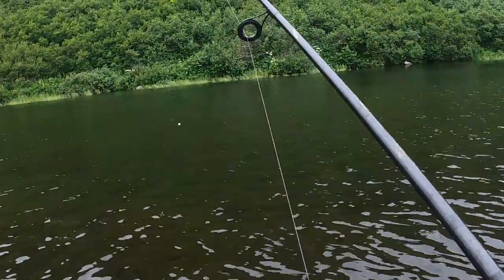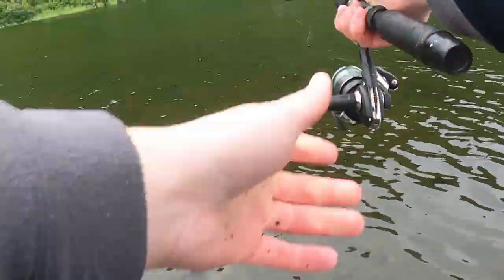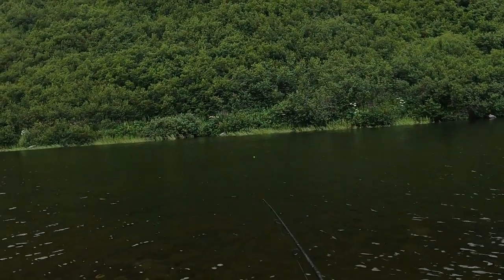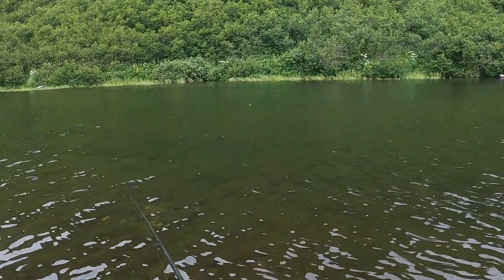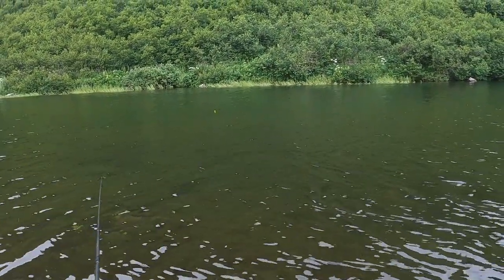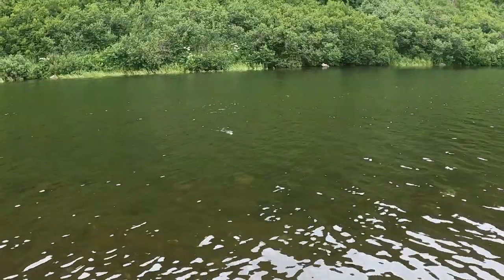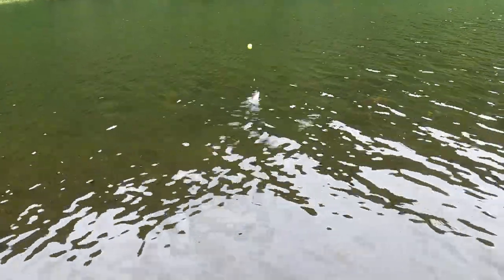Up in this higher alpine lake, I got a feeling that they're not really big fish eaters up here. They're more or less insect eaters. So that's what we're gonna try. Here we go, we got another trout. We got another one.